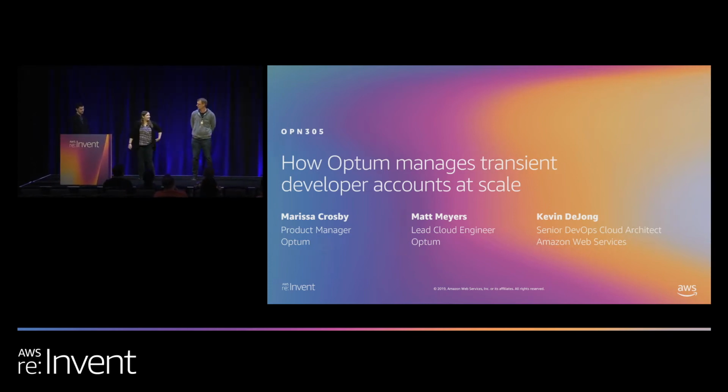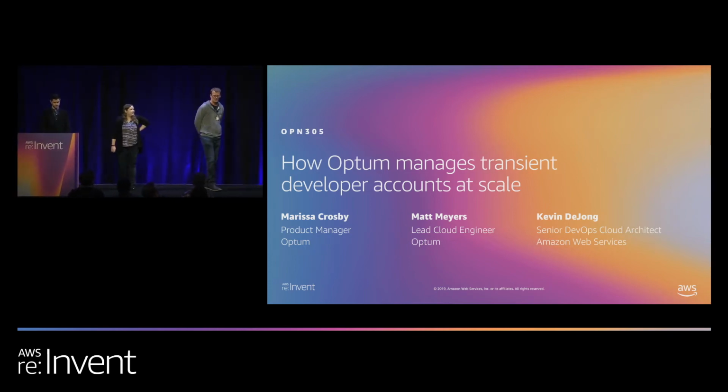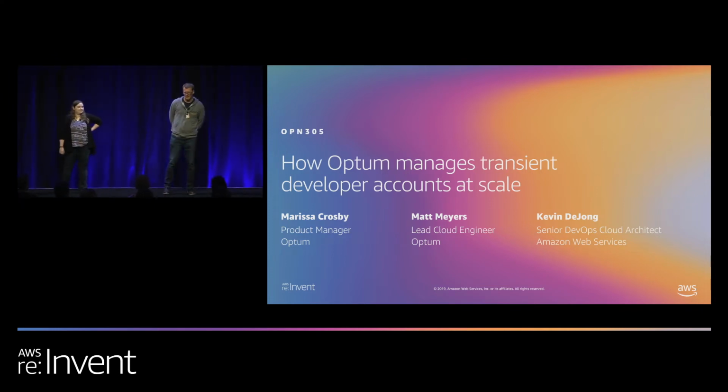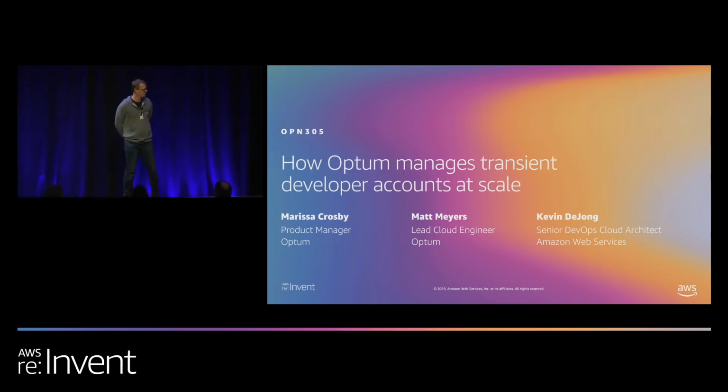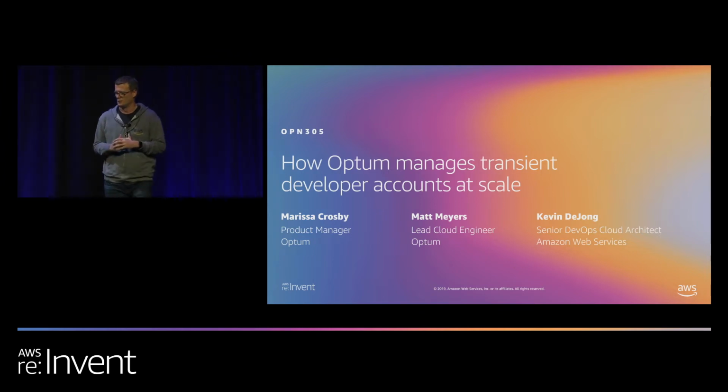I'm Kevin DeYoung. I'm part of the AWS professional services team based out of Minneapolis. And I have been helping out with this project with Optum for the past 4 months. And it's been, ever since I was first given the proposal or the option to come work there on this project, I've been pretty excited for it.